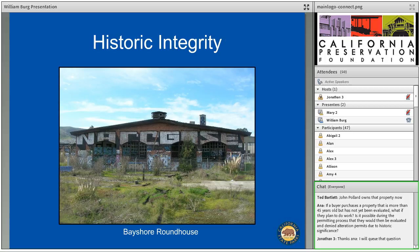I did want to also address the issue of historic integrity. This is the only property in the presentation that isn't actually in the city of San Francisco. It's just south. It's a roundhouse, kind of in an open field, and it's not in very good shape. And a property can be listed if it's in pretty rough shape.